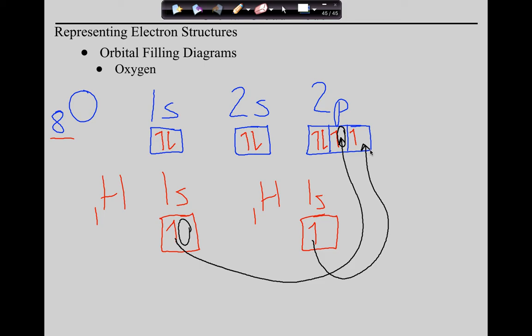Water. H2O. See, guys, what you're going to find out in the next unit is that these orbital filling diagrams link together like jigsaw puzzle pieces and explain how all molecules are formed. Carbon dioxide, water, sugar, you name it. All that's happening is these orbital structures are linking together empty space to empty space to form molecules. That's why you need to know this, because in the next unit, we're going to build molecules out of these things. Yeah?